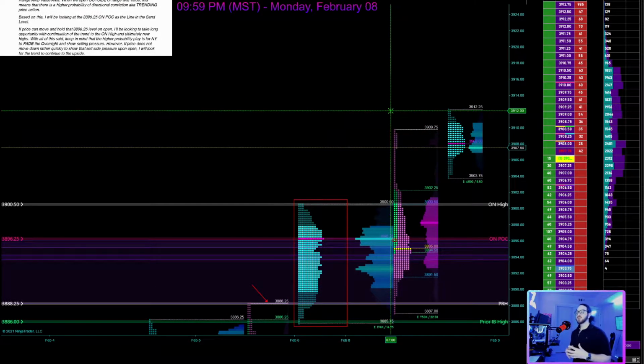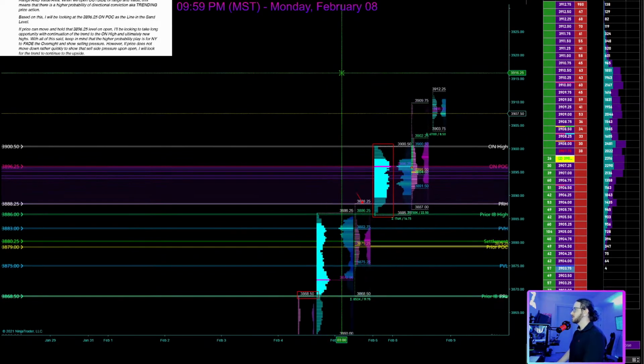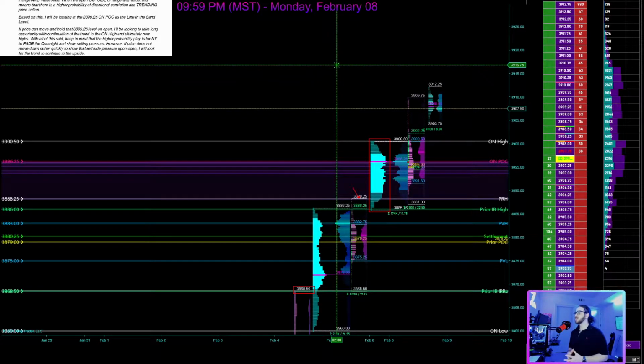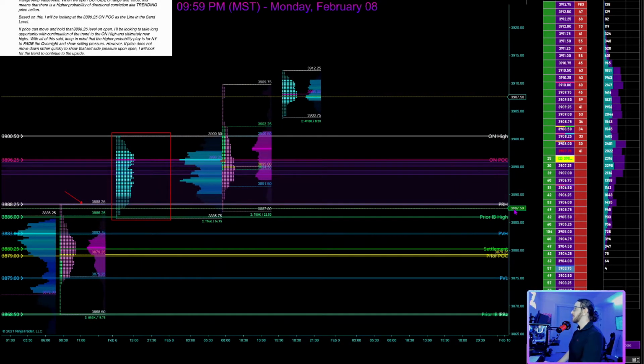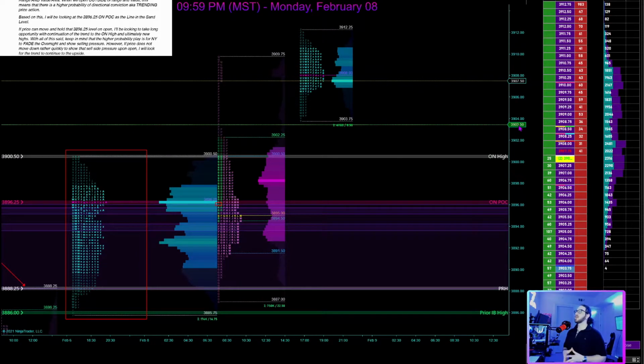My thought was, if price could move and hold above that 38.96 overnight point of control level, I was going to be looking to take a long opportunity on the open, with continuation of the overnight price action towards the overnight high and ultimately to new highs. We did indeed make new highs. If I zoom out here, you can see that we did continue that trend, and we did hit that 39.09.75 level later in the day. Obviously, we had that really tight initial balance, that opening hour range, but later in the day and towards the close, we did end up making new highs.